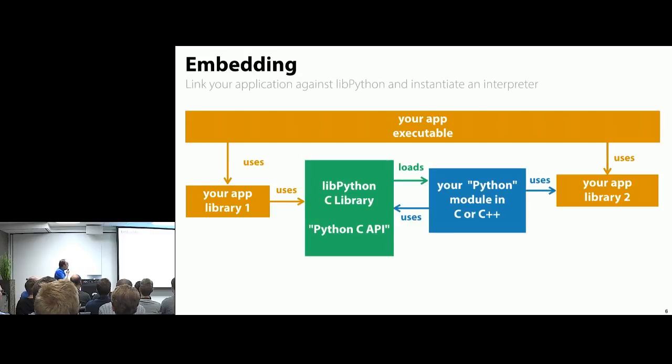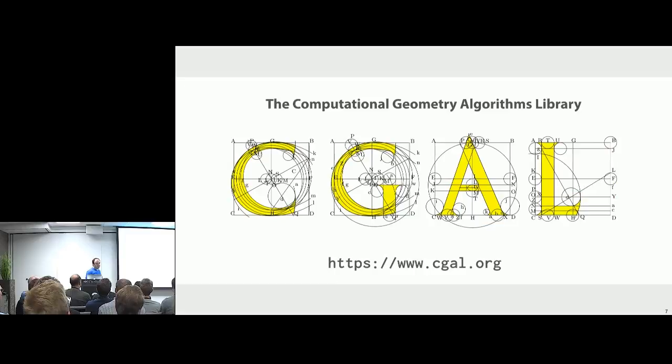So for the purposes of my talk, I need an example. I need a library to wrap, preferably open source, preferably C++, preferably not entirely straightforward C++, to make it a bit more interesting. So I've chosen to wrap a library some people here might be familiar with, called CGAL. CGAL is huge. It's the Computational Geometry Algorithms Library. It's a good candidate for wrapping. It's very fast. It's in C++.